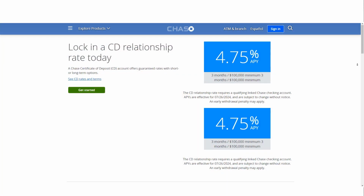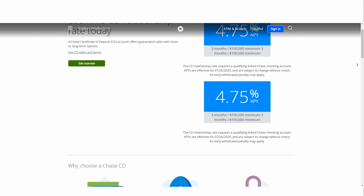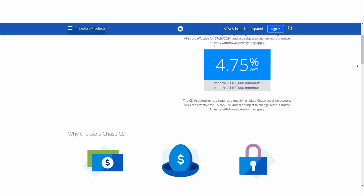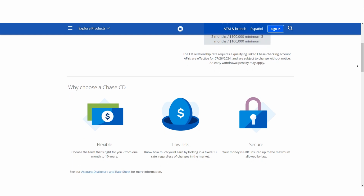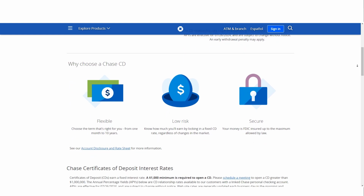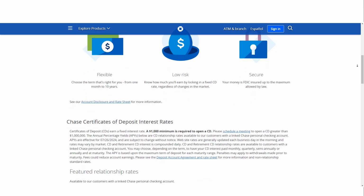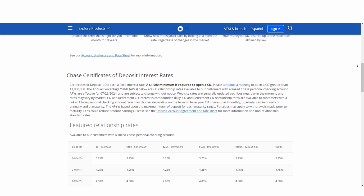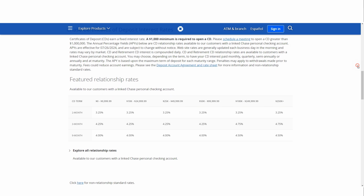Chase Bank provides a range of CD terms from 1 month to 10 years, allowing customers to choose the duration that best fits their needs. The minimum deposit to open a Chase Standard CD is $1,000. While Chase's CD rates are not the highest on the market, they offer flexibility with their wide range of terms. To get the best rates, customers need to qualify for Chase's CD relationship rates, which require a linked personal checking account. This can be a drawback for those who do not want to maintain multiple accounts with Chase.